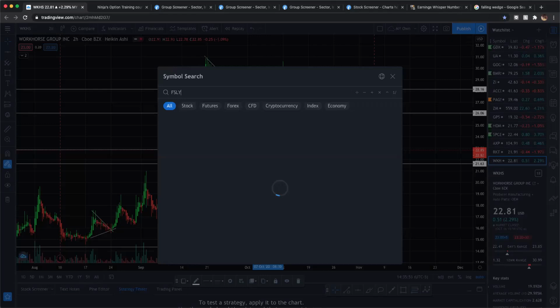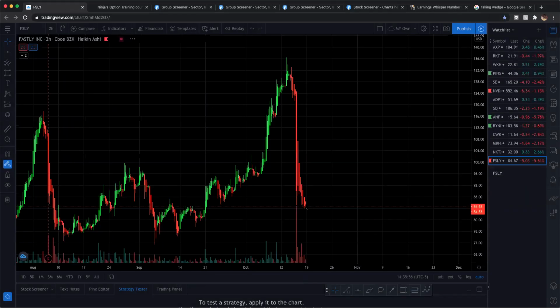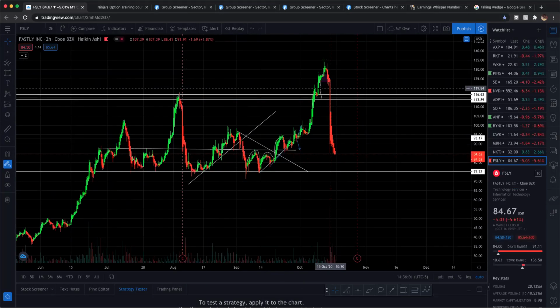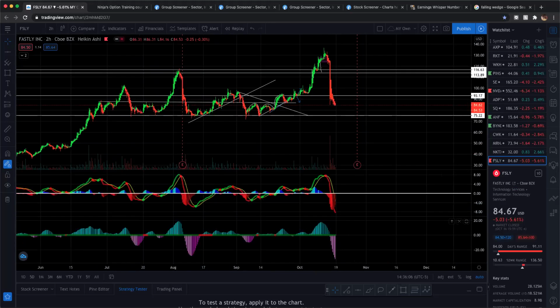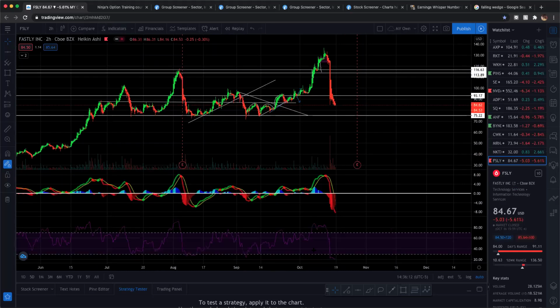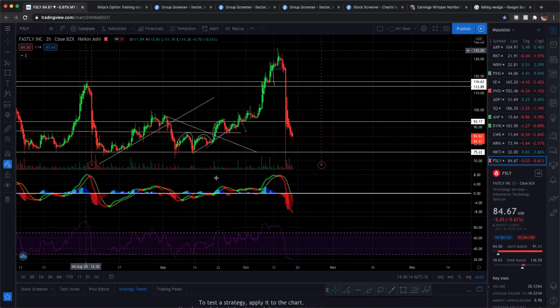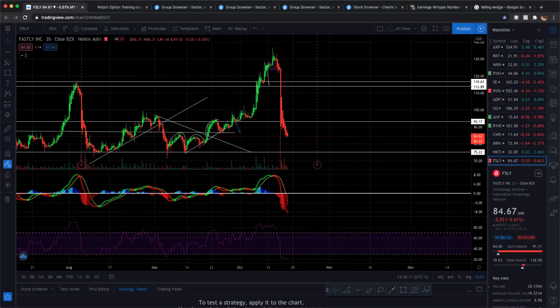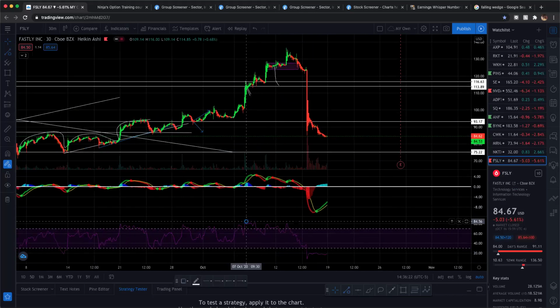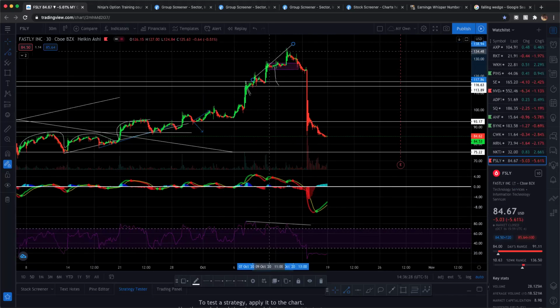Okay, someone asked about Fastly. So Fastly, this is a guidance drop basically. We talked about Fastly before, how it's overbought. I talked about the divergence in the previous TA seminar. If you can see the RSI, it's making lower lows while the stock is making higher lows. So this is a common reversal divergence, which means there's a big reversal coming soon.